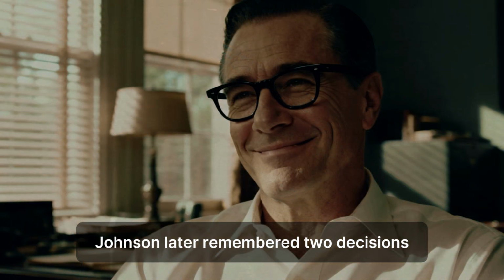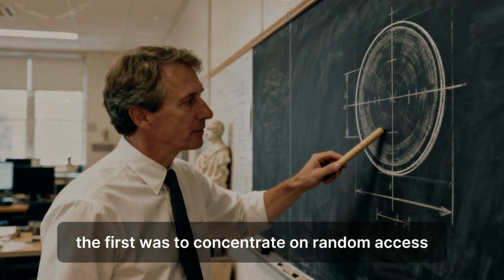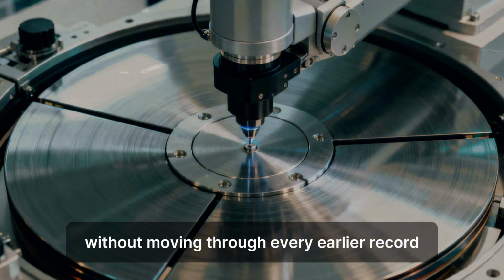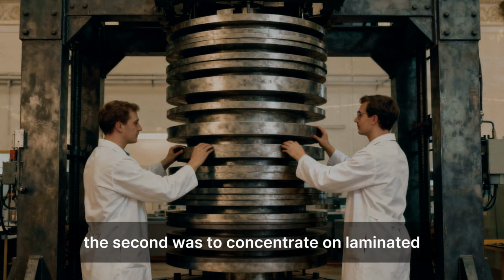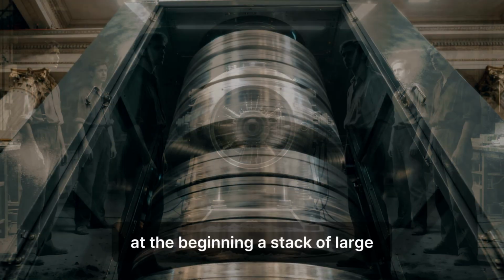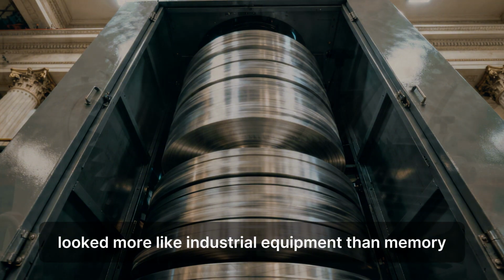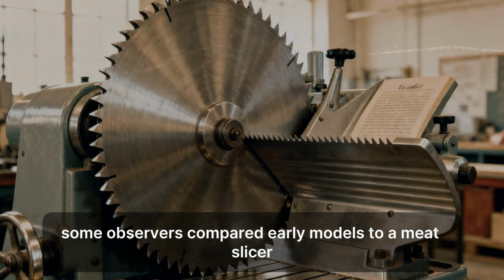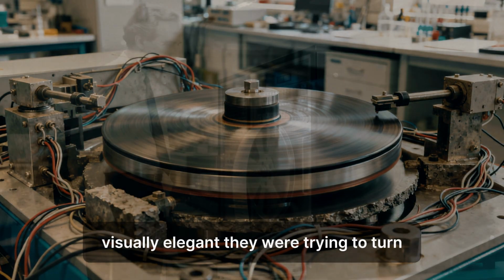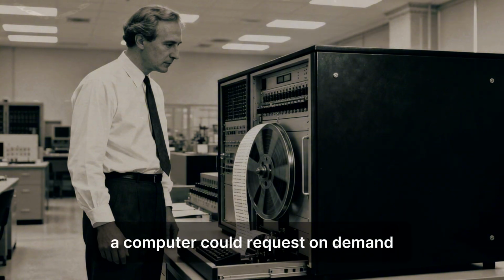Johnson later remembered 2 decisions with particular pride. The first was to concentrate on random access, meaning that the system should reach a chosen record without moving through every earlier record. The second was to concentrate on laminated or stacked disks. Neither decision guaranteed success. At the beginning, a stack of large spinning plates looked more like industrial equipment than memory. Some observers compared early models to a meat slicer, but Johnson's group was not trying to make something visually elegant. They were trying to turn stored information into a resource a computer could request on demand.